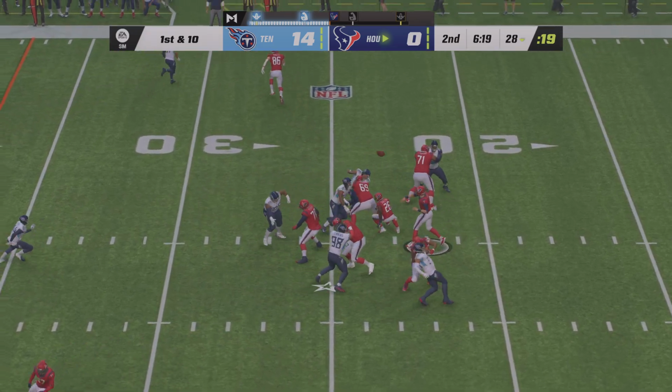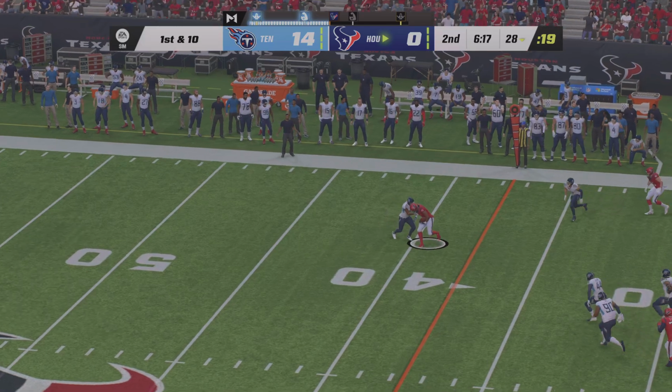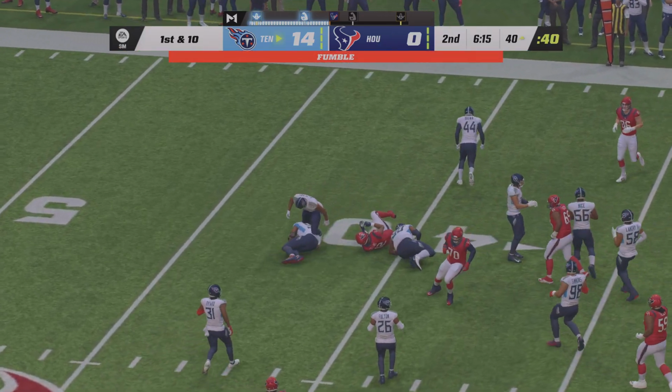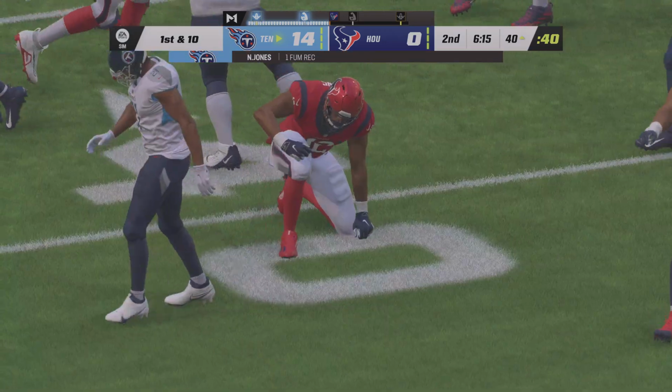Stroud coming right back after the pick six. He'll get this into the hands of Nico. And it's out. He put it on the carpet. And that might be Titan football. It is.